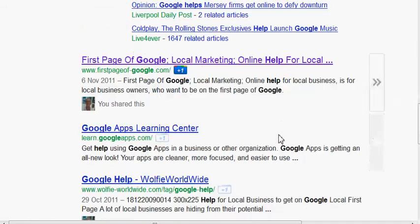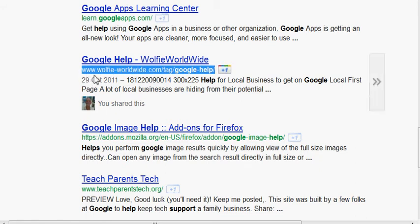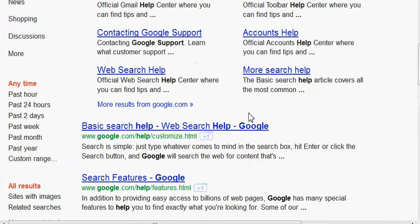Then if we come down a little further, you find another one of my websites here, Wolfie Worldwide. And you can see that term there, Google Help. That's not on my website like that. I'll show you where they've got that from. Hopefully you watch this on a full screen. Hopefully you can see here, wolfieworldwide.com, tag Google Help. So you can see they've actually gone to my meta tags to find that. And that's where they've got that from. This won't work if the website is not very well optimized.